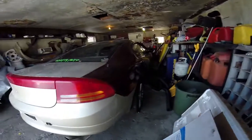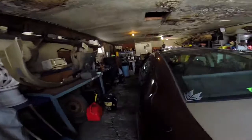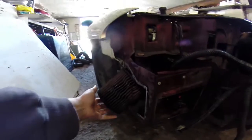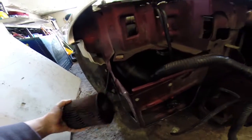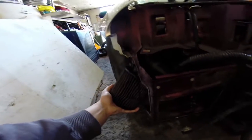Other future upgrades do include the mid muffler, which is a MagnaFlow right now, is going to be removed. I'm turning this into more of a functional scoop because of how I'm routing everything. The air filter is going to end up sitting here, roughly, a little bit further up, but for now I have to take off the intake pipe here, figure out how this is going to sit, and then we'll be taking some measurements and figuring out how to get it to fit in there.